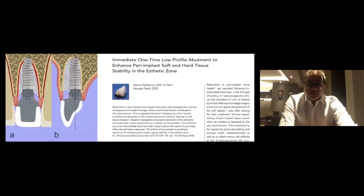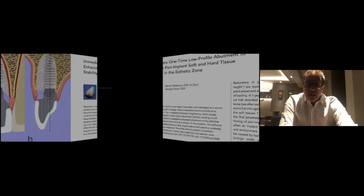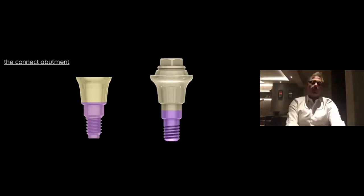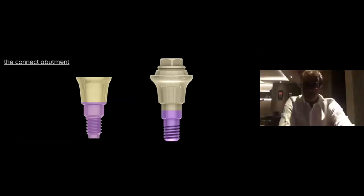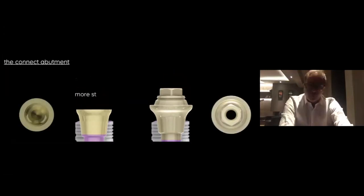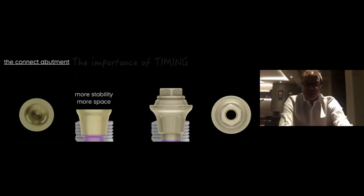So now what we developed is the one-time abutment, but in one piece. This is something that we are following now. In all of my cases, basically in the aesthetic zone, I am connecting a connect abutment, and the difference from the older one is that it's an internal connection, it's more stable, and gives you even more space for the prosthetics and the soft tissue.